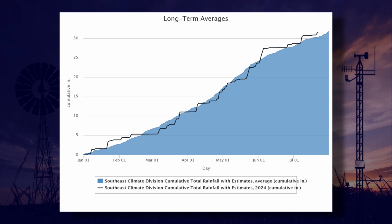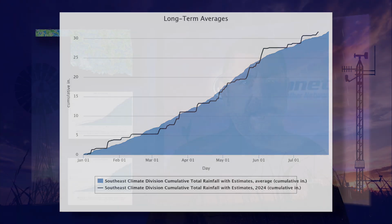Overall, not that bad so far. However, it should be noted that the upcoming La Niña could mean drier conditions in the fall and winter months.